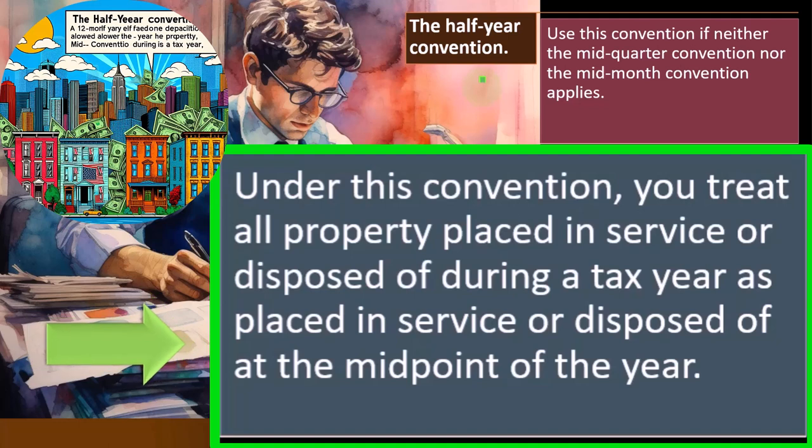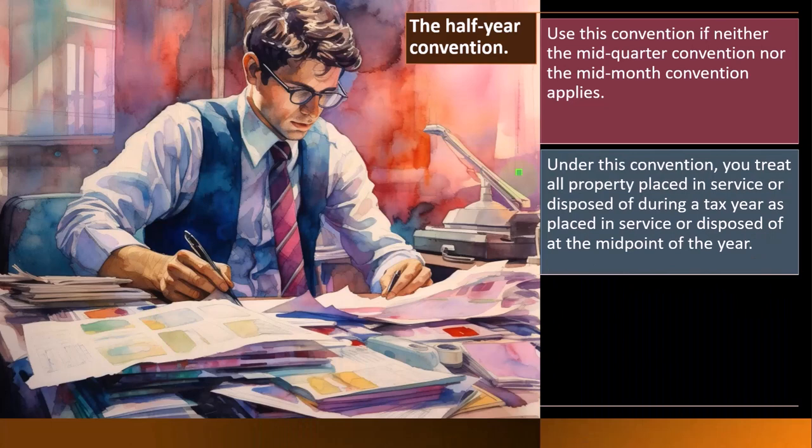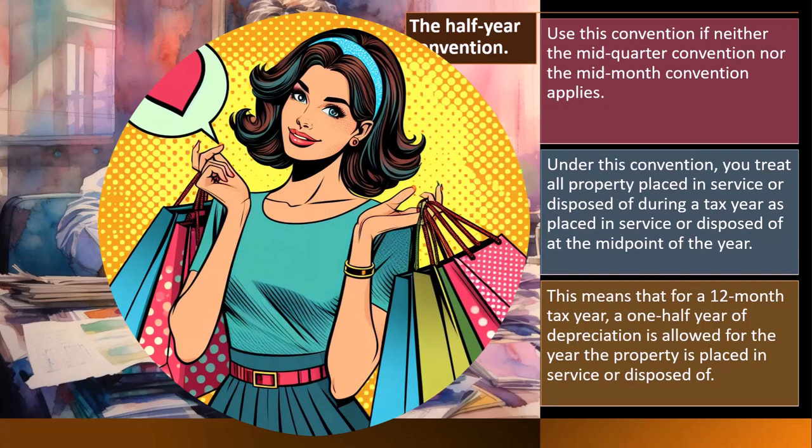And this is basically everything else, which is why I think they ordered it in their publication the way they ordered it, starting with mid-month, then mid-quarter, then half-year, whereas I would think logically you would start, and in your mind, you're probably thinking half-year first, then mid-quarter, and then mid-month probably. But in any case, under this convention, you treat all property placed in service or disposed of during a tax year as placed in service or disposed of at the midpoint of the year. So obviously now, if I purchased it in February, I'm going to assume I purchased it in the middle of the year. So this means that for a 12-month tax year, one-half year of the depreciation is allowed for the year the property is placed in service.